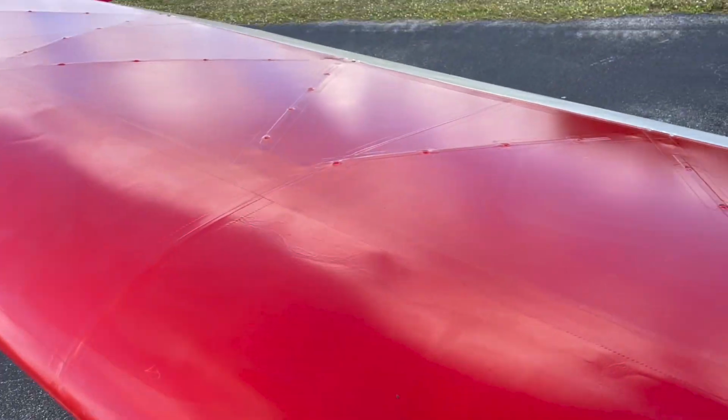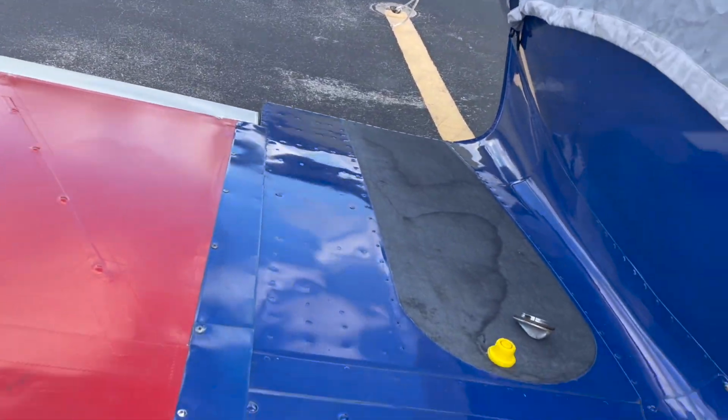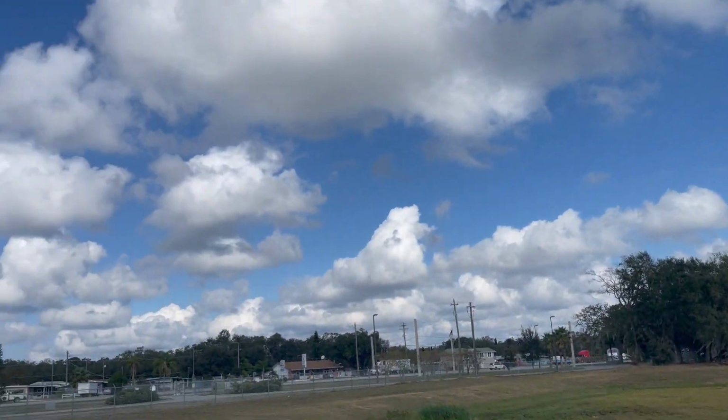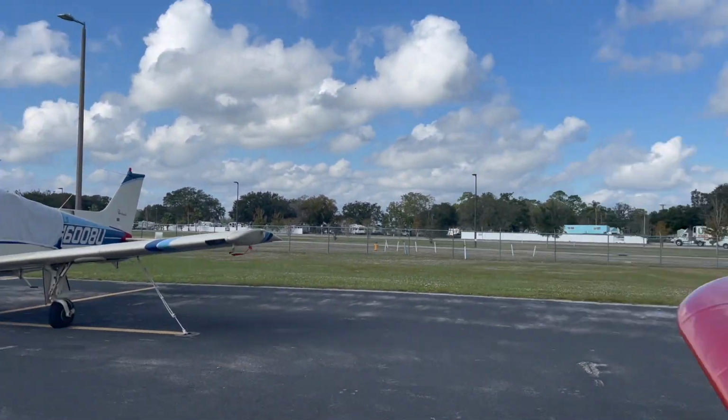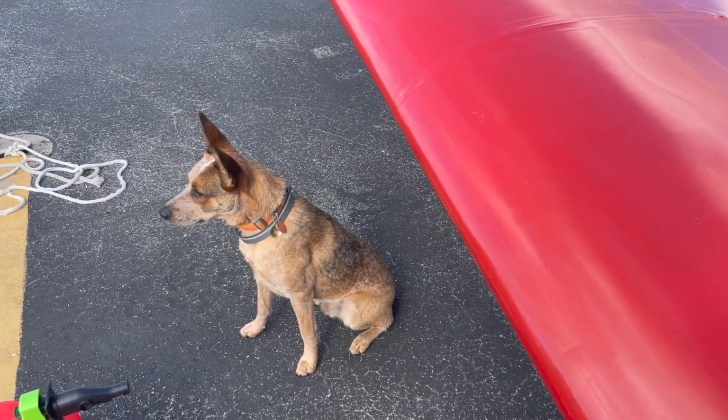Hanging out. I'm doing my pre-flight, adding a little bit of gas. Looking like it's gonna be a decent day. We'll see how the clouds are looking the further we get out, but he's pumped.